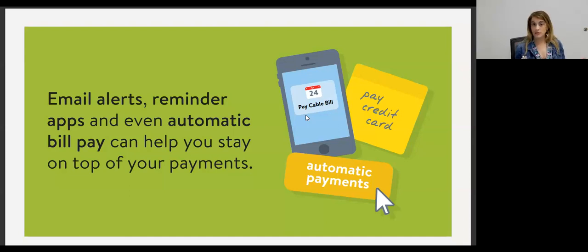Now, if you check your email all the time, that's great. It's environmentally friendly. But if you're like me and you sometimes don't really check your personal email, or it can go many days or a week without checking your personal email, or you're just scrolling through and something just looks like another ad, you can easily miss it. So maybe you're the type of person that actually needs a bill in the mail.